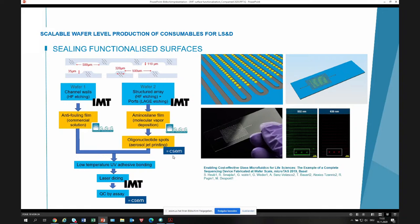We did our low temperature UV adhesive bond to create the microfluidic components that you see here. Then we laser diced them, sent them back to CSEM to perform an assay. And this work was demonstrated at last year's MicroTAS in Basel, where we demonstrated that the amine chemistry, the oligos, were not damaged by the UV adhesive bond, and we could have a very good stable chemistry and assay even after 3 months of the process.